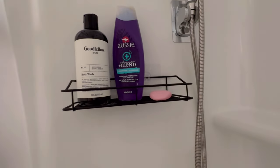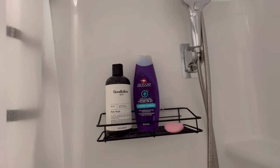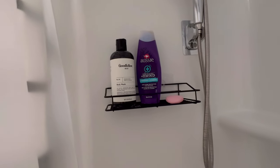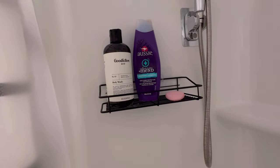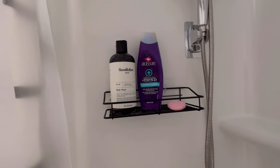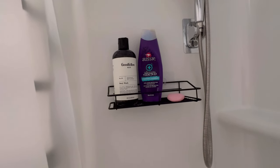I put this shelf up. I got this off of Amazon as well. I got the shower head off of Amazon, and I got this shower caddy off of Amazon. I just wanted something to stick on there to hold. Yeah, I know we have 4 shelves in here, but this is basically a way to hold something and make sure that it doesn't fall. Plus, it's like right in front of you, so I just think that that's handy. I'm not sure why I did that, but here we are. It is what it is, and I like it.